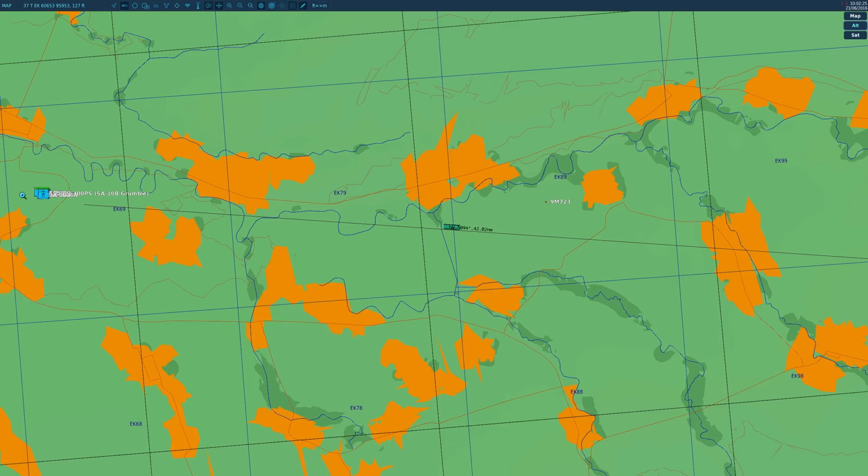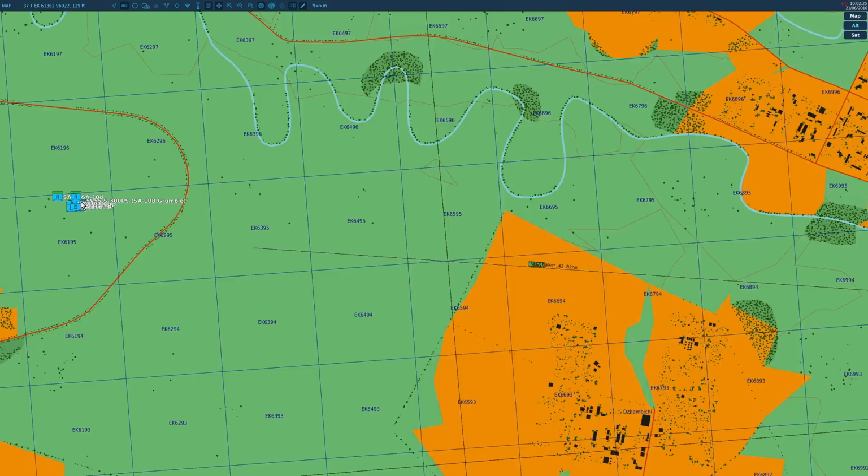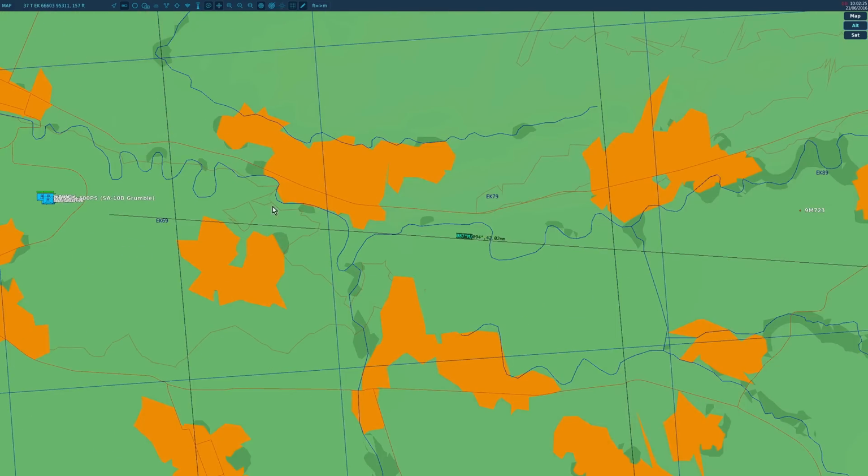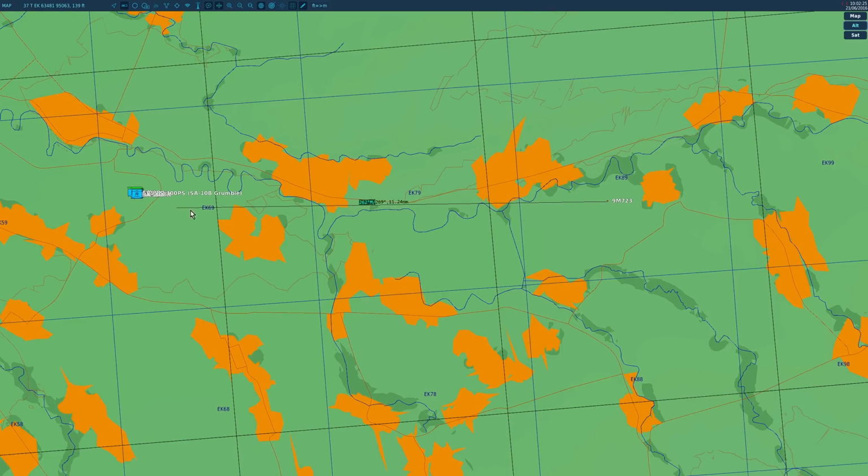I should say, viewers, and I didn't actually realise this until literally making this video. This is an SA-10B site. It's actually a slightly later model, which I think was late 80s. I'm not sure. As the PS variant. I didn't realise that, but all right. It fired when they were roughly, for what it's worth, not far enough away.